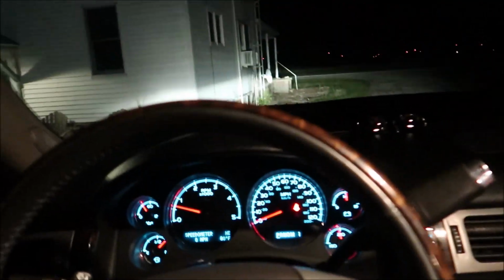All right. It's my turn to drive this sucker. It's midnight and we're on our way to the casino. Let's go.